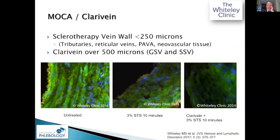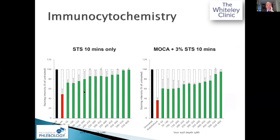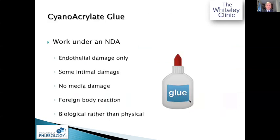This is your normal surface sclerotherapy here, and this is what happens when you've used MOCA. And once again, when you look at this, you can see this significant increase of cell wall death after MOCA, and also increased death of endothelium right out to about 400-500 microns, which is why Clarivein works in truncal veins much better than foam alone.